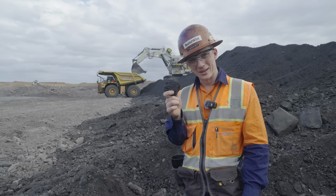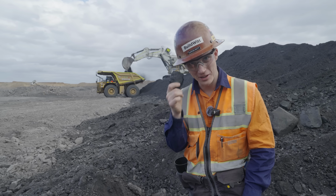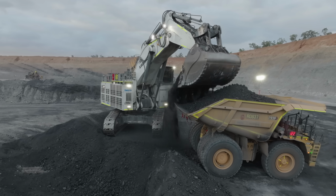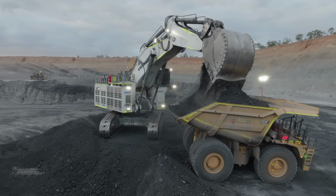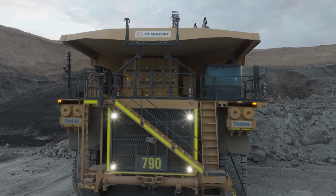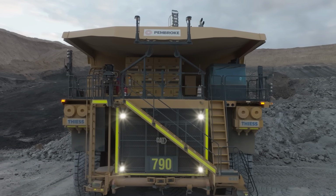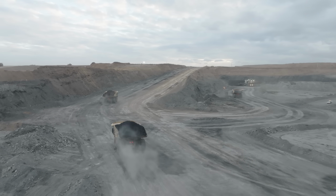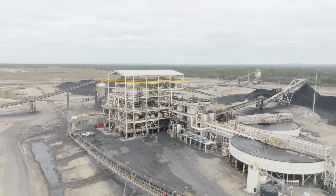Here's what we're after, the steel making coal. After the coal is exposed, it's loaded into trucks with Liebherr excavators. That's a 9400 behind me loading an autonomous 793. If you look closely, there's no one in that cab. From here, it goes by haul road up to the plant for the next step.